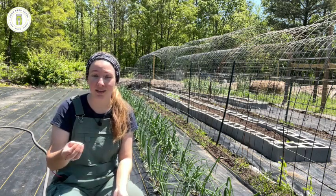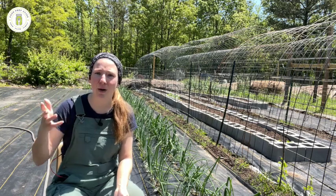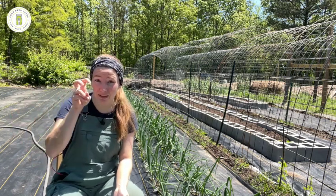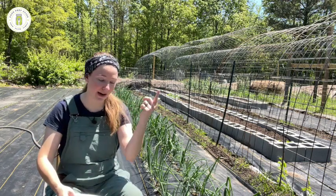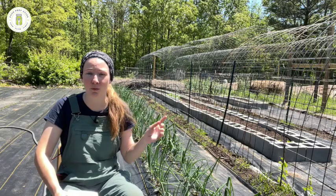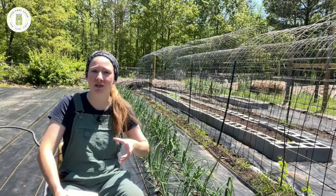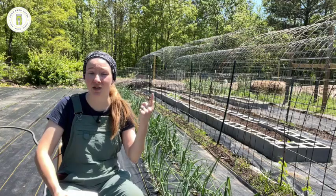Now, in order to do this successfully, I'm just guessing, like I said, I haven't done this, but I know enough to know that you're going to want that trellis to be secure enough to handle the weight and the vining of the green beans. So you want to plant your corn a couple of weeks before sowing your green beans so that there's enough of a sturdy stalk there that the green beans can actually grow up your corn.